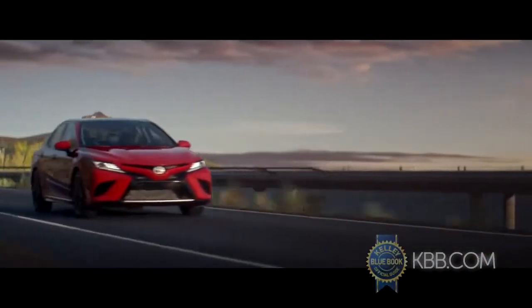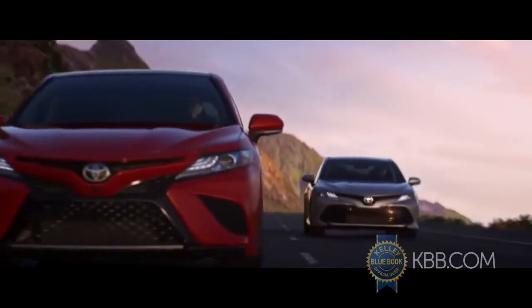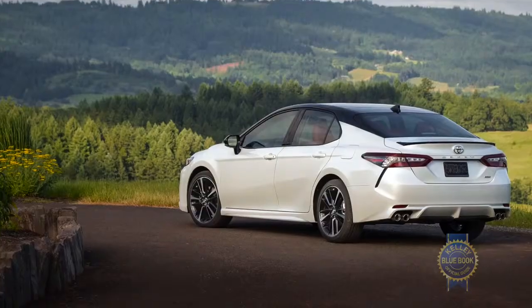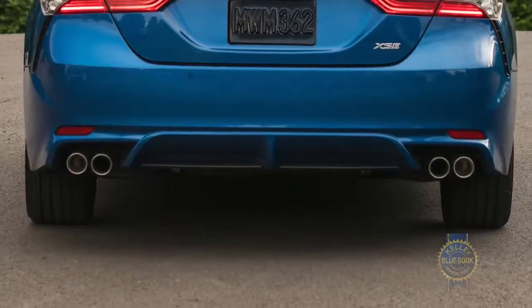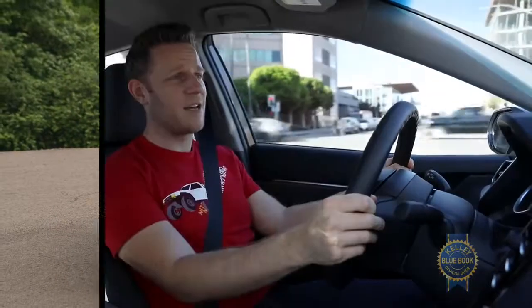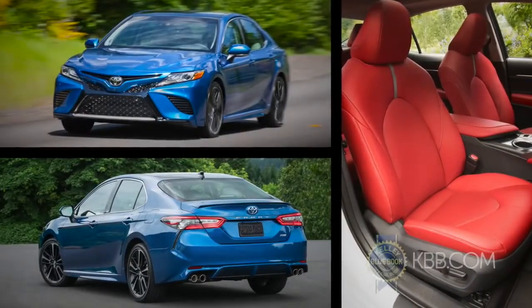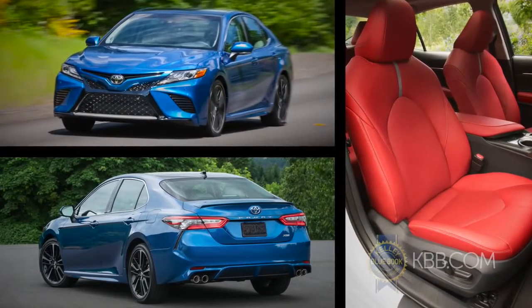Speaking of the sporty XSE, both it and the SE trim elevate the Camry's swagger with sportily revised styling, along with an optional 2-tone roof and 4 exhaust tips. And before you scream fake news about those 4 exhaust tips, you should know the XSE has a 3 horsepower and 2 pound-foot advantage over the standard Camry. Use that power wisely. Spend without limits, and you can load up a Camry XSE V6 to the tune of nearly $38,000.